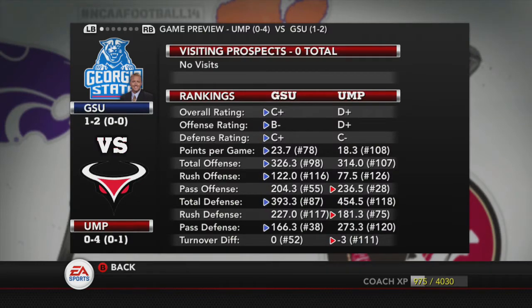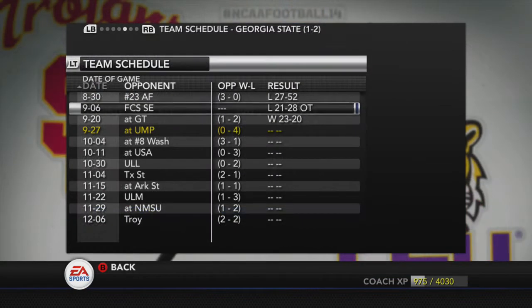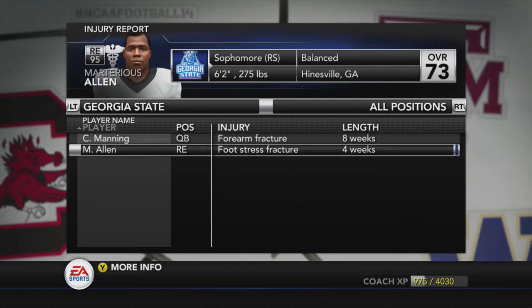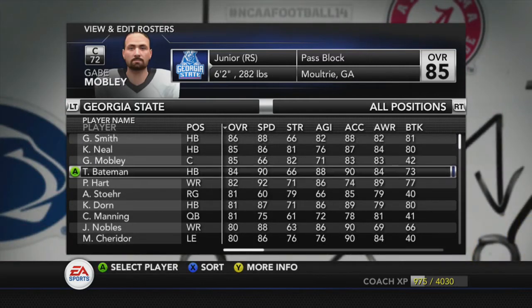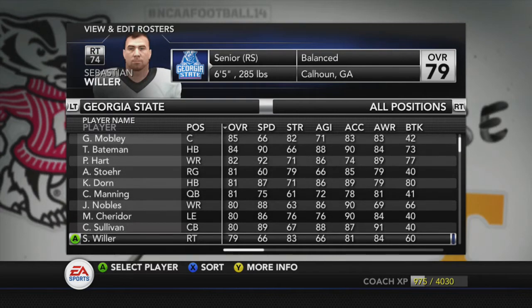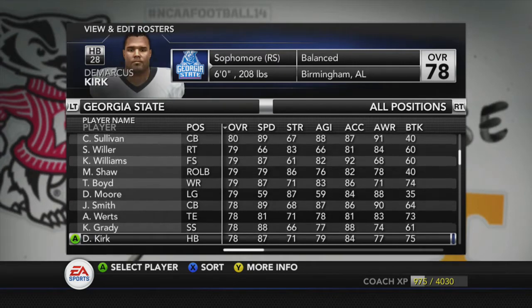Next week, though, we'll be taking on the 1-2 Georgia State Panthers. This is a very winnable game and really a must-win game. We're 0-4 at this point. A very interesting start to the season for Georgia State. They lost to Air Force, lost to an FCS team, and then followed it up by beating Georgia Tech. So that's just a weird way to start the season. However, their starting quarterback, Connor Manning, will not be playing. He is out for, I believe that said, 4 weeks. So we will not be seeing him. Instead, we'll be seeing the backup quarterback, Jaquez Parks.